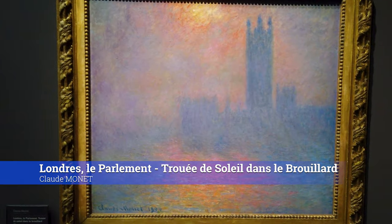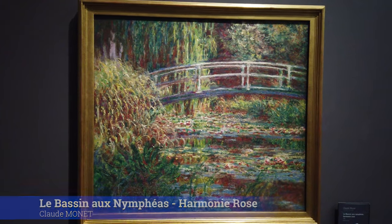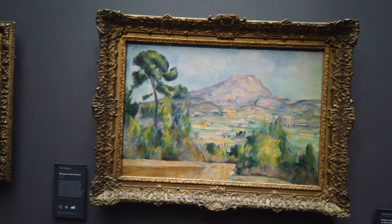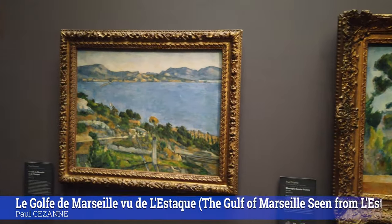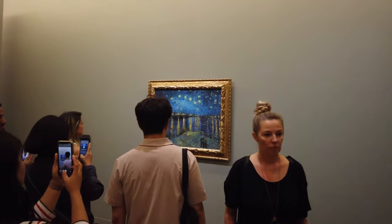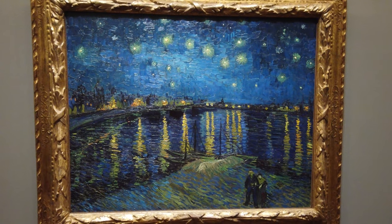This sun breaking through the fog at the London Parliament House is one of my favorite Monet's paintings. It's difficult to get in front of what is perhaps my favorite painting ever, The Starry Night by Vincent van Gogh.